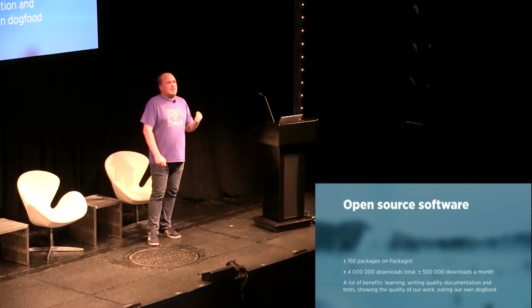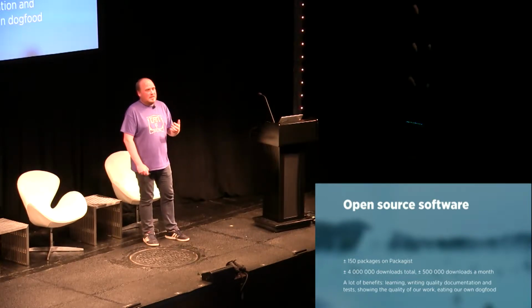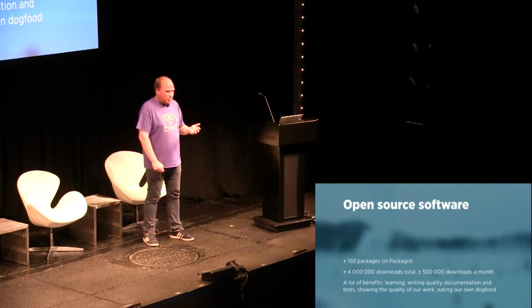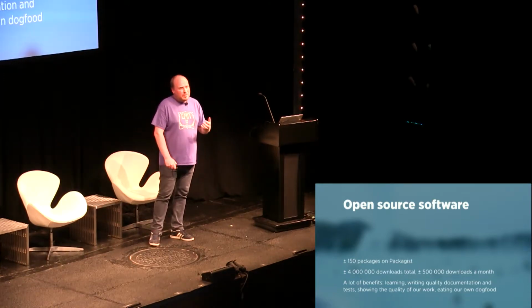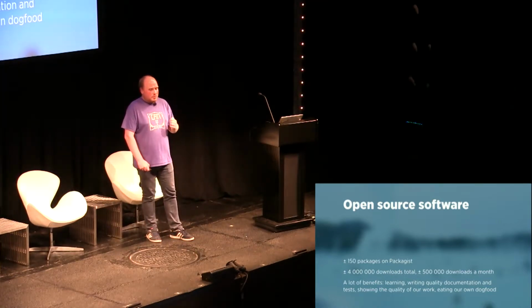There's also a little bit of a commercial aspect to it as well. If you look at the source code of our packages, then I think you'll conclude that we know our way around PHP and Laravel, and that helps to attract clients. And of course, we use those packages in our own projects too. So if you're in a position in your company to push the development of open source packages, I encourage you to do so.